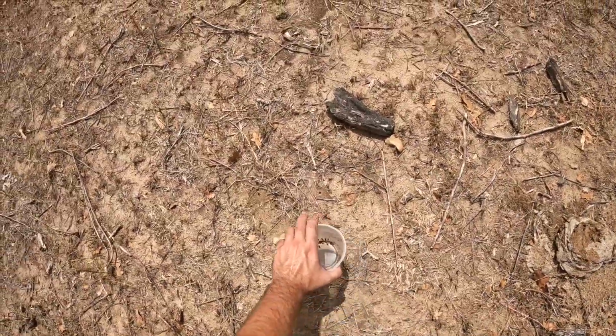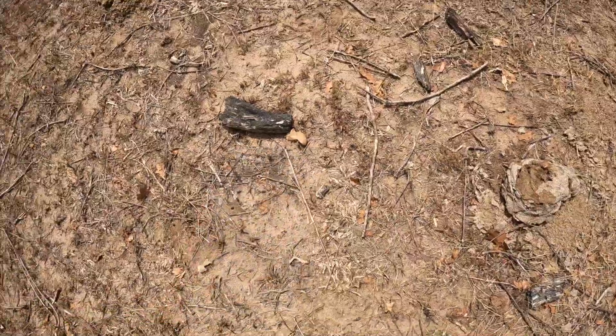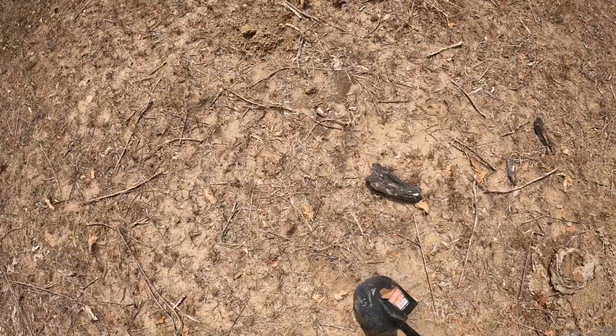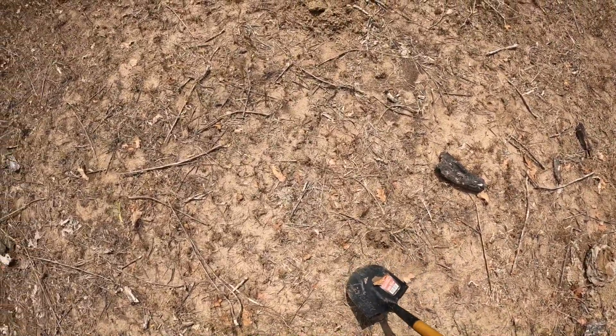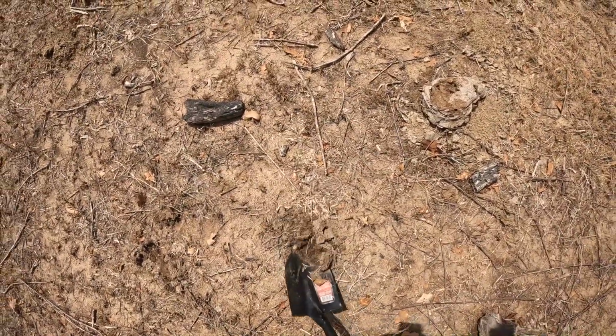We've got 1, 2, 3, 4 chambers all next to each other. Almost dropped the cup. So there's one right there. I'll cover that hole. Let's get this one out real quick. So there's 3 on the surface. Let's get the 4th one.